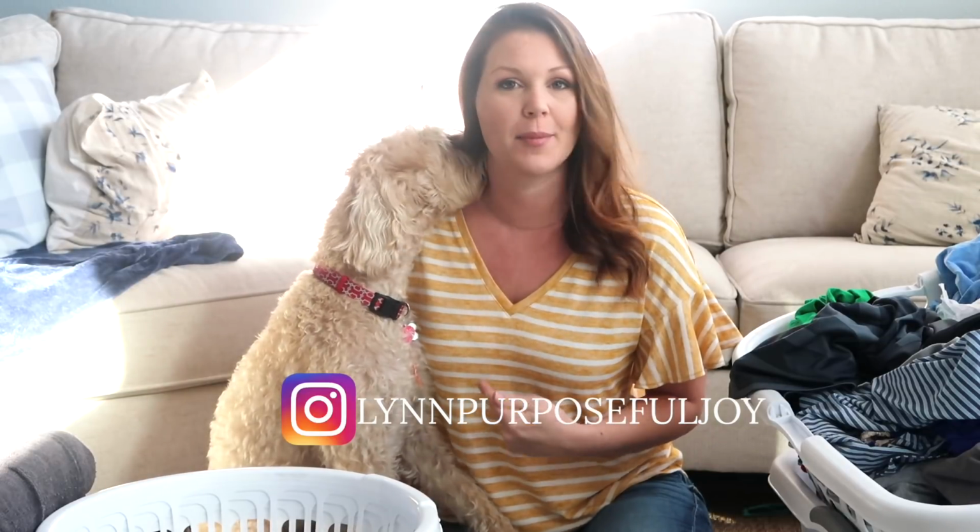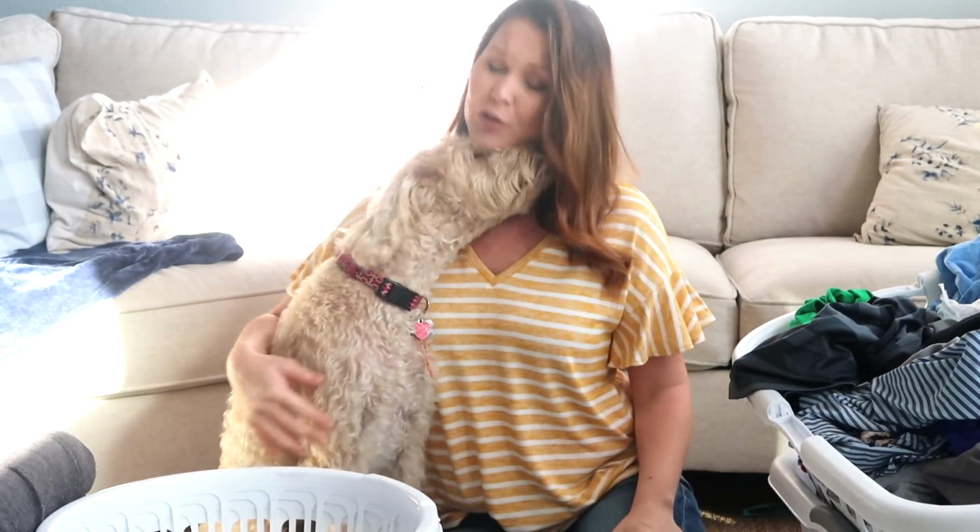She does this every time I sit on the floor. Ruby.